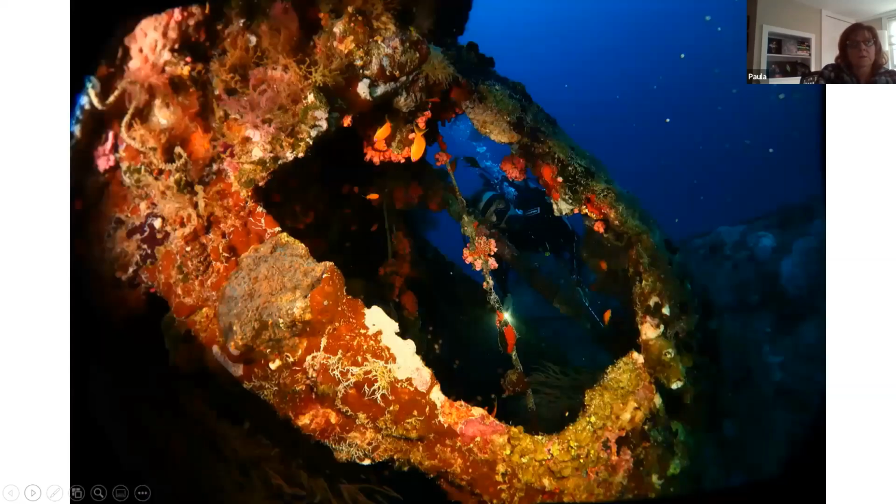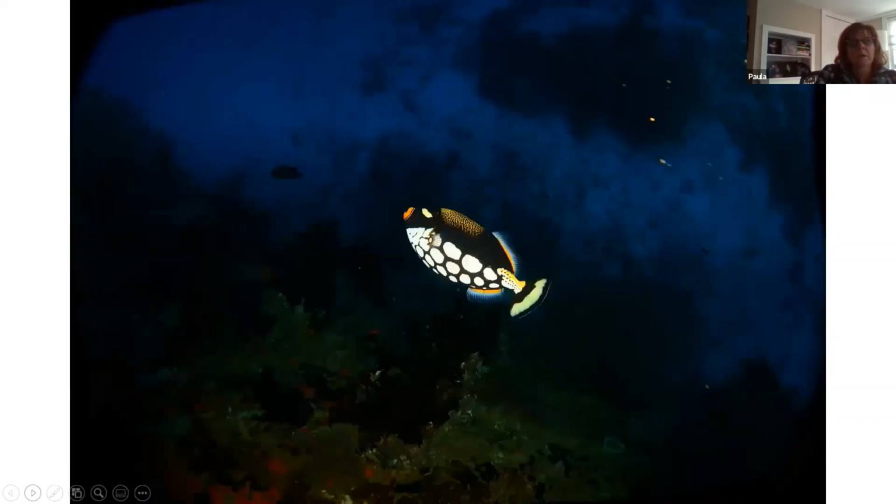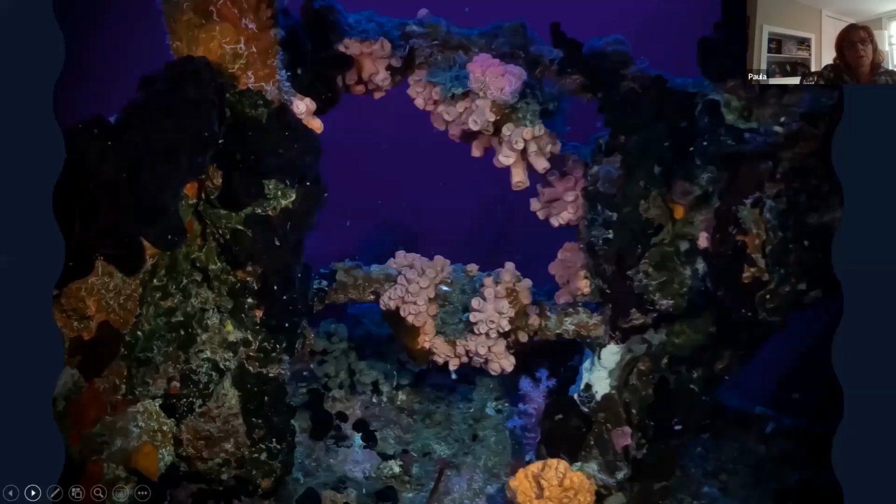This is Mary posing again. Clownfish. I believe I got that right. There's a lot in the Maldives. They're beautiful. And this is what I mean on a shipwreck. If you don't get close enough and you don't shine a light on them, you don't know how beautiful the flowers are, or the soft corals. You know, the growth is just beautiful.